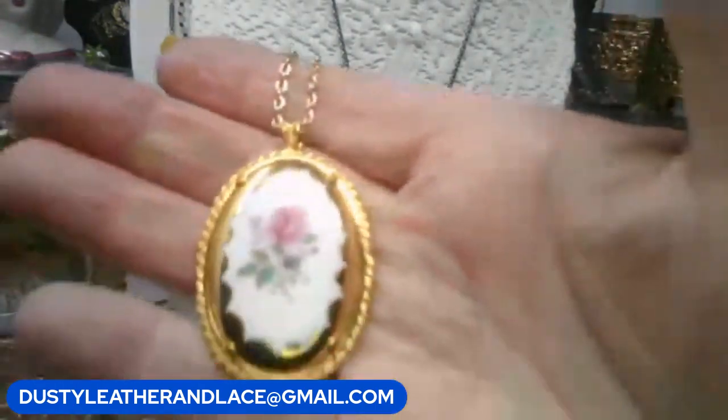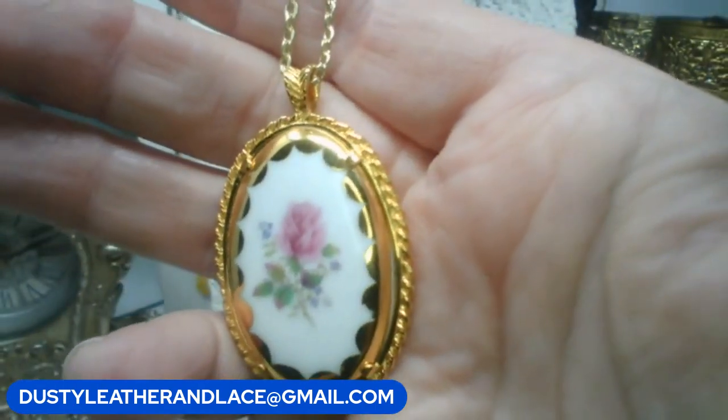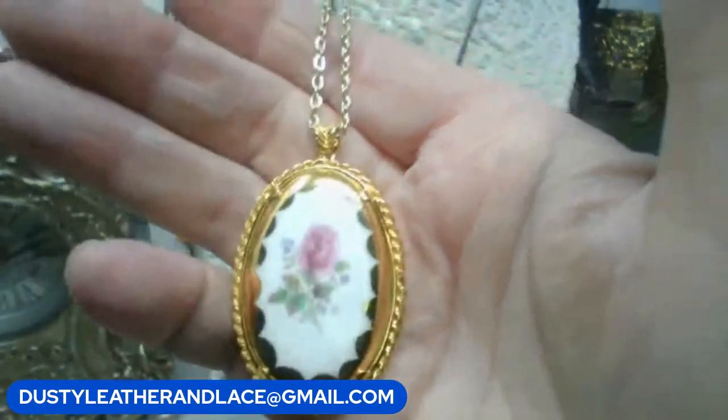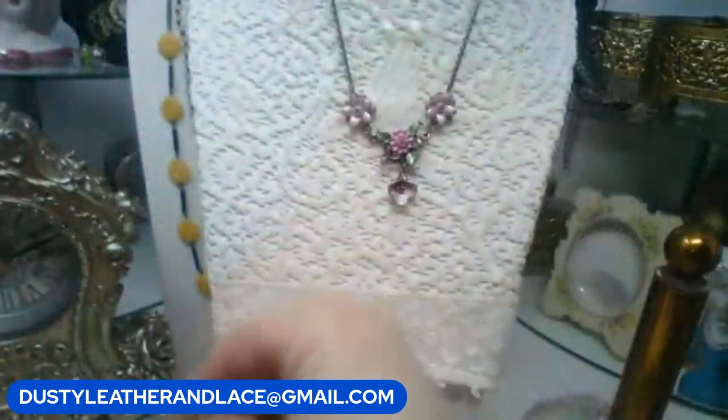And let's say $12. $12 ceramic rose. Has a rose motif.